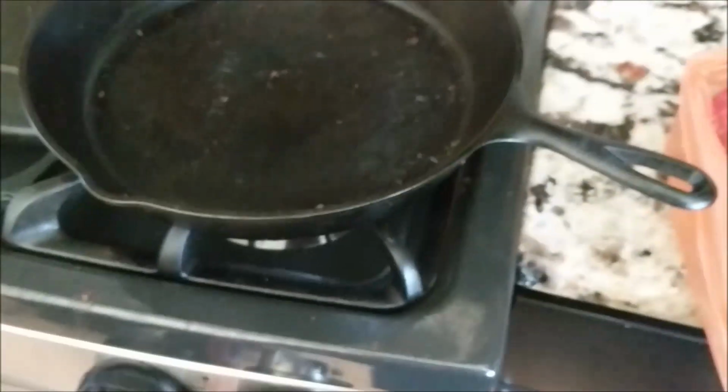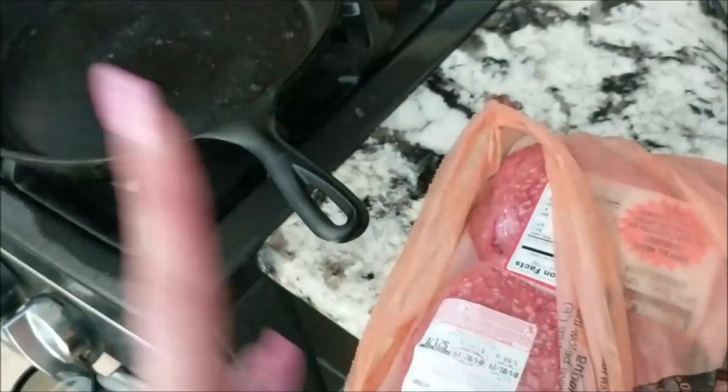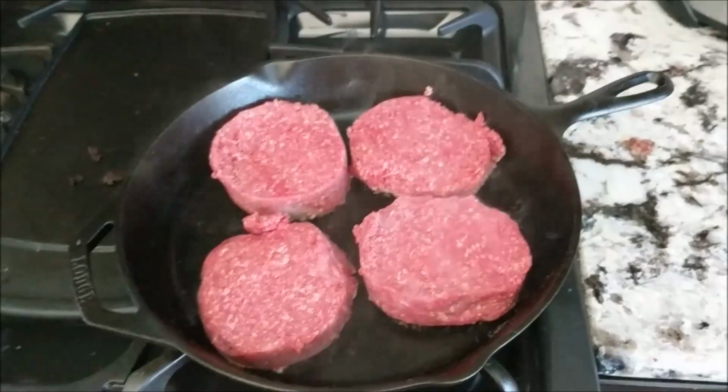So next I've got my cast iron skillet. Ooh, that looks too high. Why is it burning like that? I'm going to go ahead and start putting my hamburgers on here and start getting them cooked up. So I'm getting these cooked.